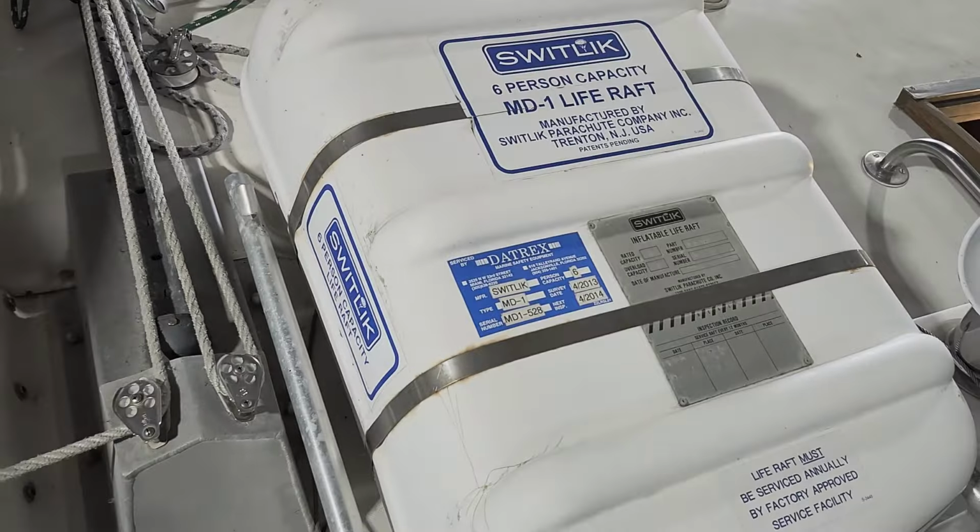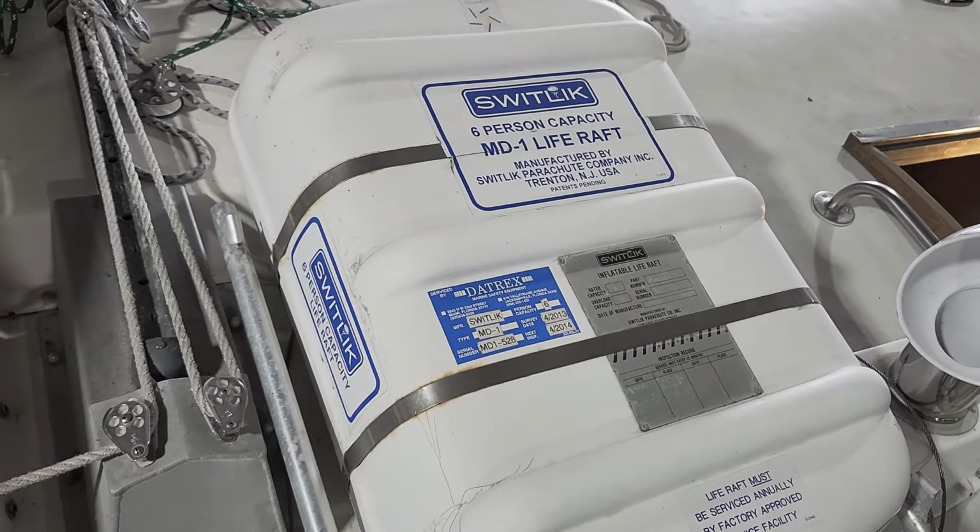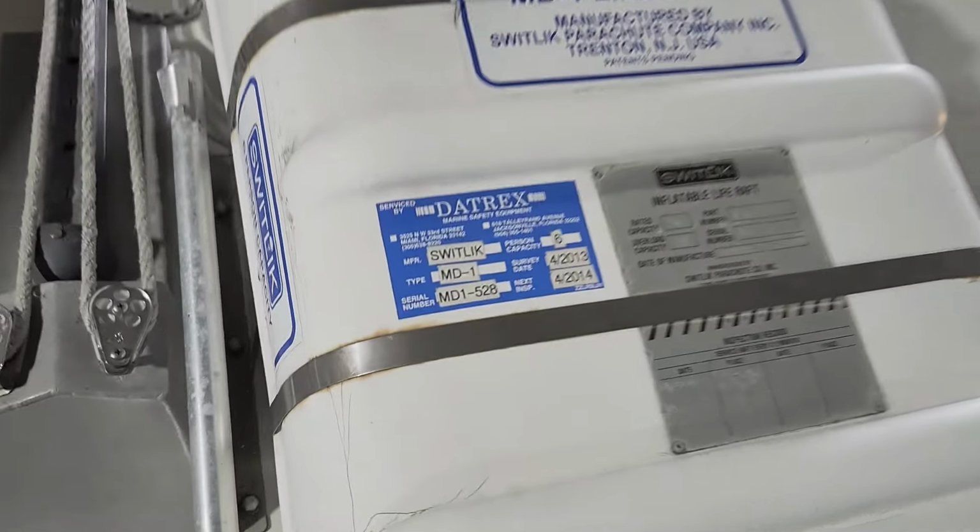Okay, let's briefly talk about the life raft. Here's my life raft. I inherited this when I bought the boat, so when I got it 5 years ago, it was already out of date. This life raft will be replaced with a newer one. That's a $5,000 to $10,000 expense, so I'm not in a rush to replace that until I'm really ready to take out this vessel onto the ocean.